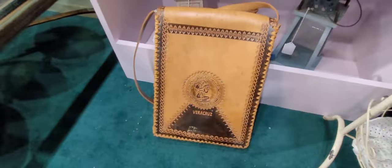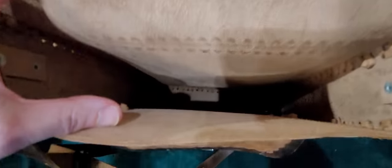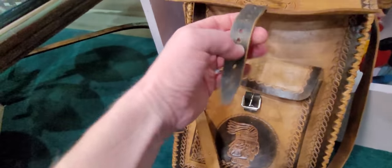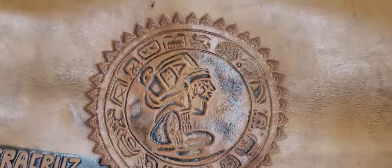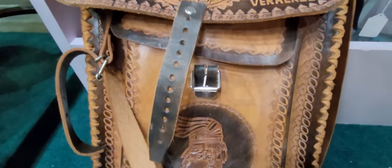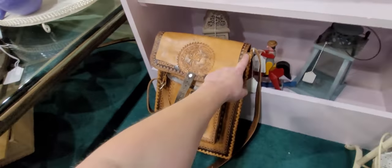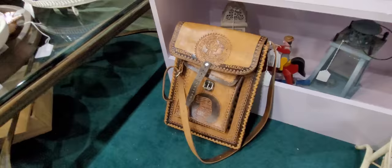So yeah, although it says Veracruz, I don't mind. I love it. So a main open compartment, that's what it's got. And then this pocket right here. Let's see if this pocket buckles. So it does. That's a beautiful vintage crossbody bag. It's probably about 8 to 10 inches tall, 12 inches wide. Good size.